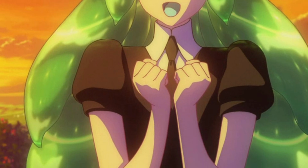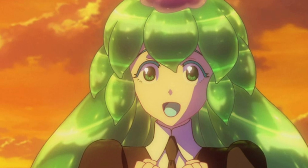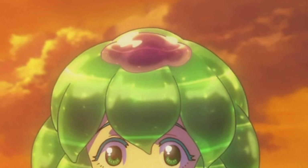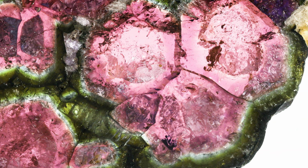Just looking at the character design, it's pretty clear that the creators were inspired by the natural color zoning of watermelon tourmaline. The pink and green combination is a perfect representation of the feature that gives watermelon tourmaline its name. This variety of tourmaline has a pink center, a green exterior, and sometimes a thin white layer in between. Crystals are often sliced really thin to show off this uncanny cross-section. And this coloration is totally natural.